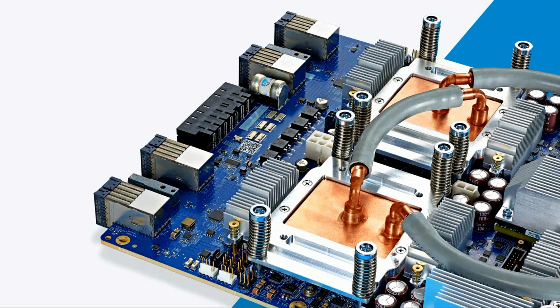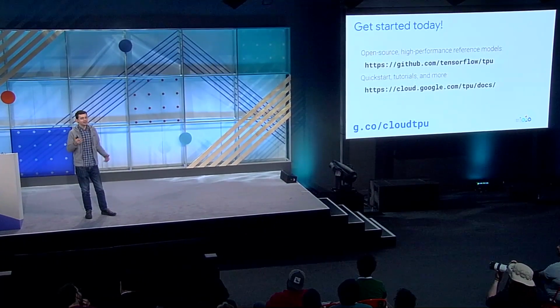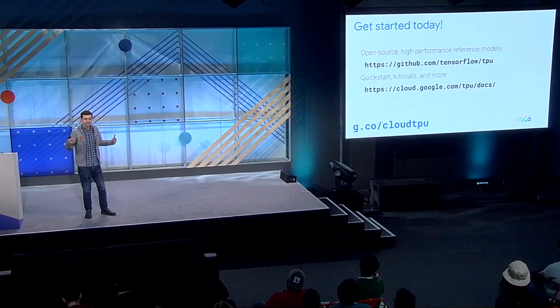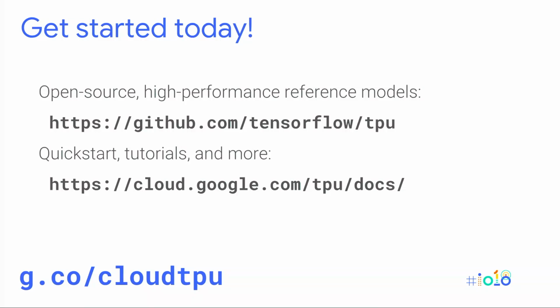So we're going to go to the largest batch sizes we can. We're publishing all this research that we're doing. We're open sourcing as much of it as we can on these Cloud TPU platforms that you can access today. And so we're really excited about going with you into this exciting AI frontier. You can get started right now with these high-performance reference models and tutorials.